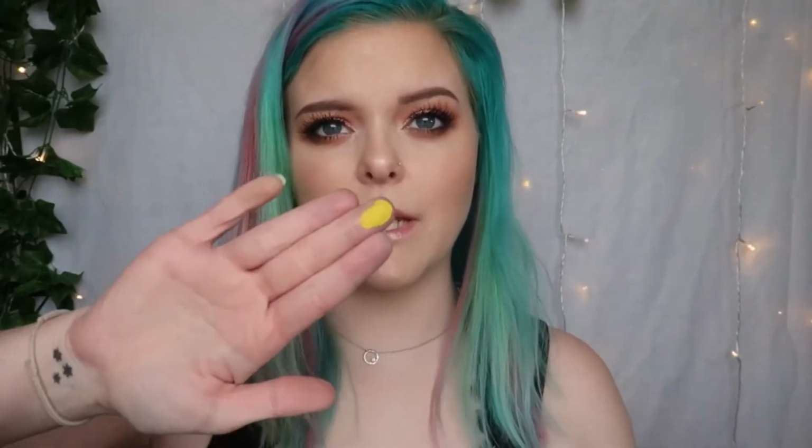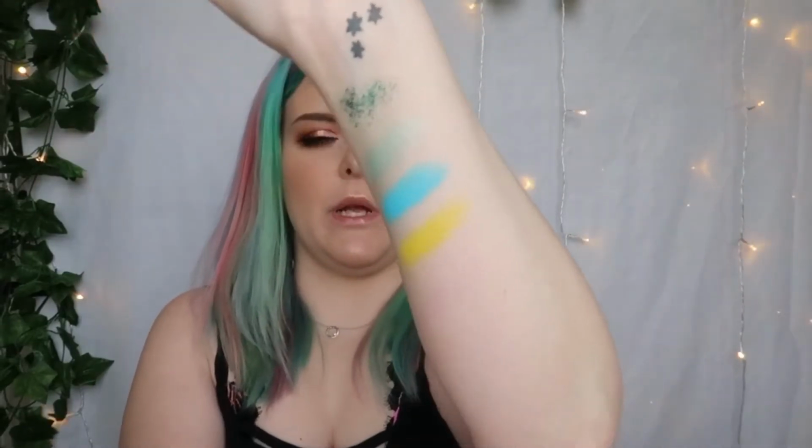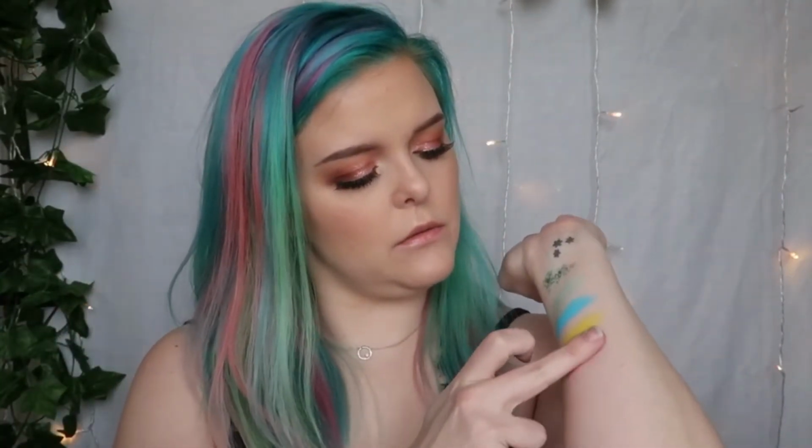Next up we have Lit, which is this bright true yellow. That will be right under Cloud. It's like a canary yellow. It's super pretty. Next up is Tiki, which is this coral color, like a coral pink. And we'll put that right under Lit. So there is Tiki. It looks really pretty.